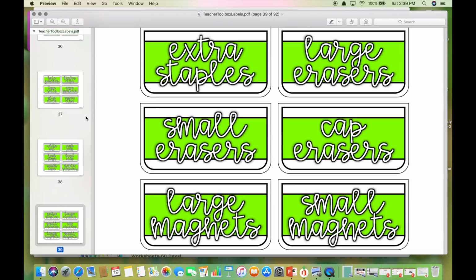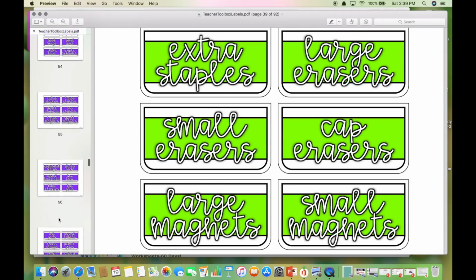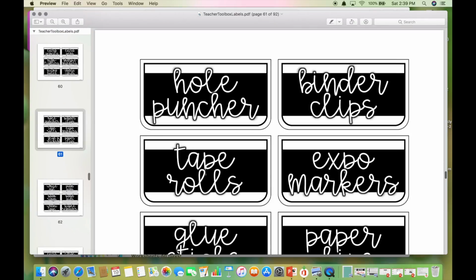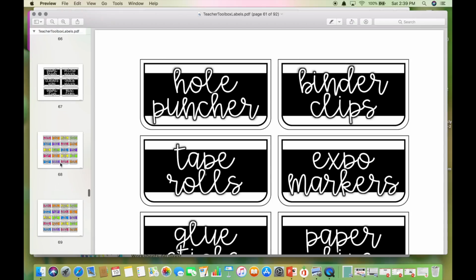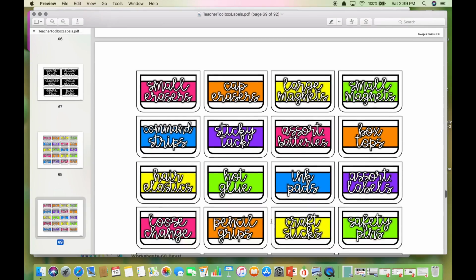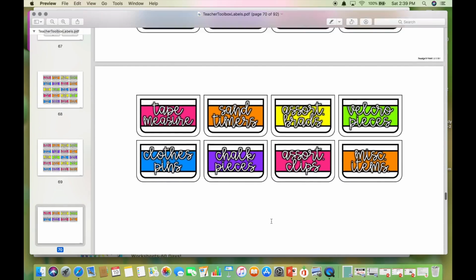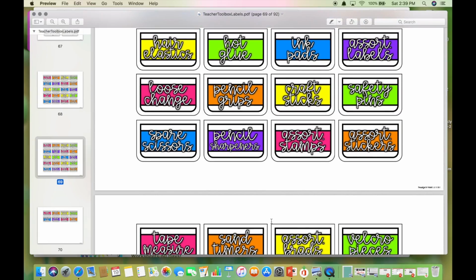There are a lot of pages in this. I think there's like 92 pages in this file, but here are the black and white, which is really nice as well. And then here are the smaller labels that you can get from her. Again, printed them off on cardstock, laminated, and then I cut them out. And it did keep the seal, and I used that laminator that I showed earlier in this video to do that.